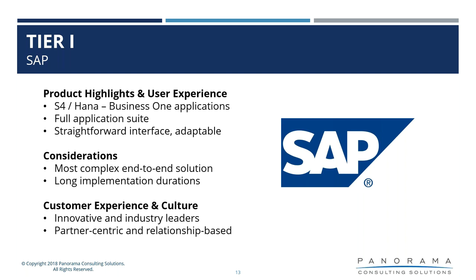And from a customer experience and culture standpoint, SAP is very innovative and really industry leaders, not only in technology, but in functionality and how they enhance their systems. We find working with SAP is very good. They're very partner-centric and they're very relationship-based type organization, meaning they work very well with partners like us who are independent selection firms.